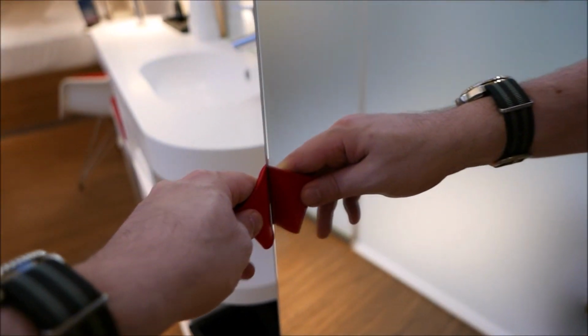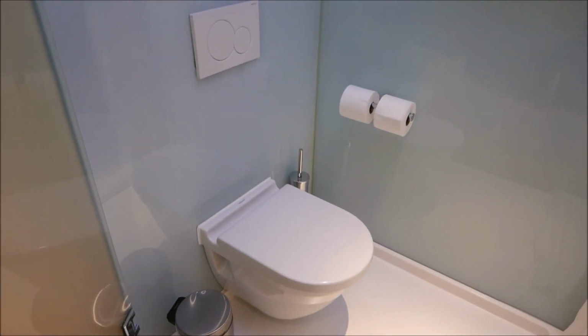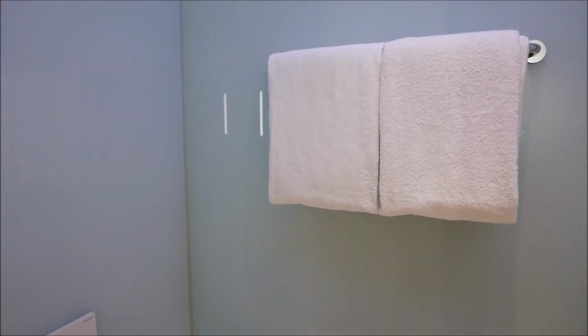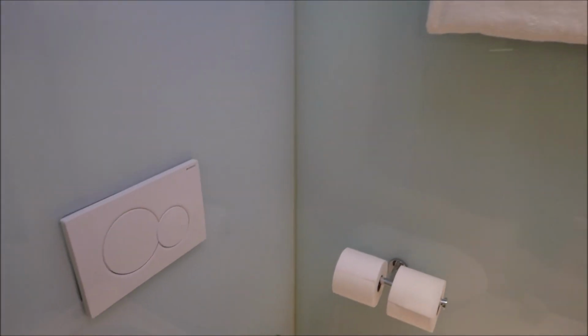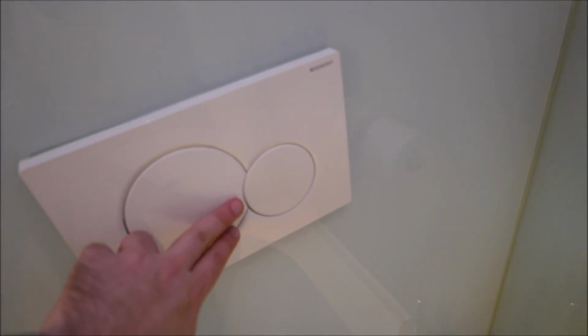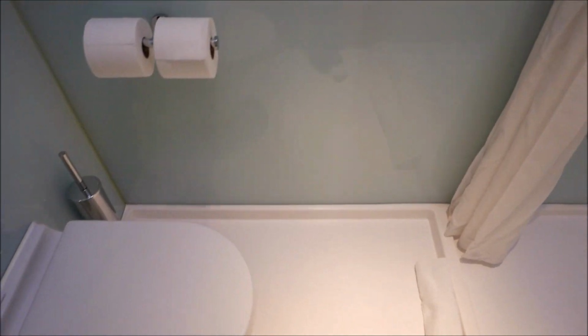Just on the opposite side of the entryway from the closet with the mirror is the door to the bathroom, and as one might expect given the size of the room, the bathroom is quite small and utilitarian. A couple of towels here. The toilet is what I would call European style, with respect to its flushing mechanism and also its styling.